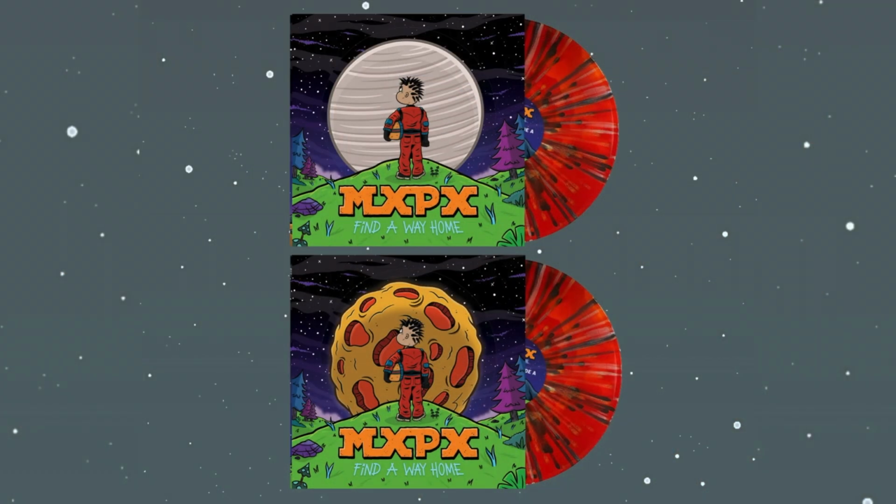The only issue I have with it is I wish they would have used a different album cover for this release. They used just the standard Find a Way Home album cover, and there was a variant that they had with a die cut where you could interchange the moon on the album cover, which was kind of cool. I wish they would have done something different for this specific release.